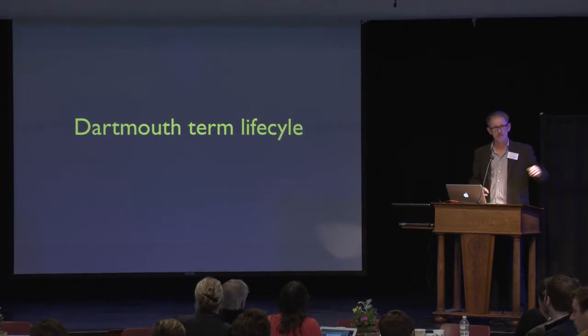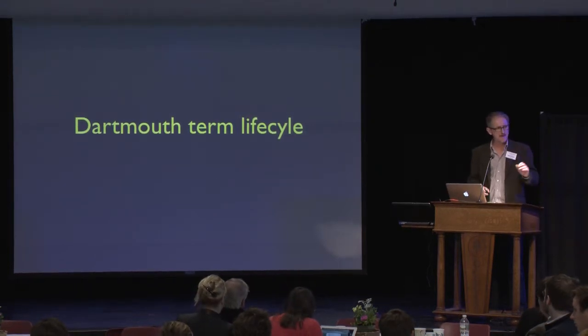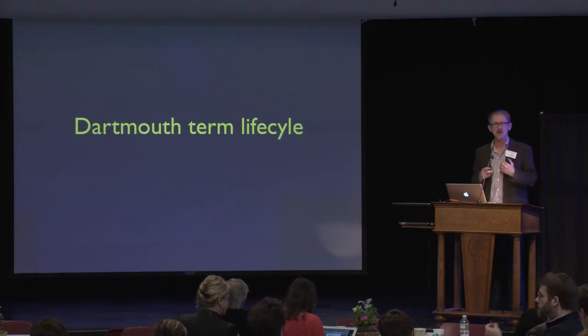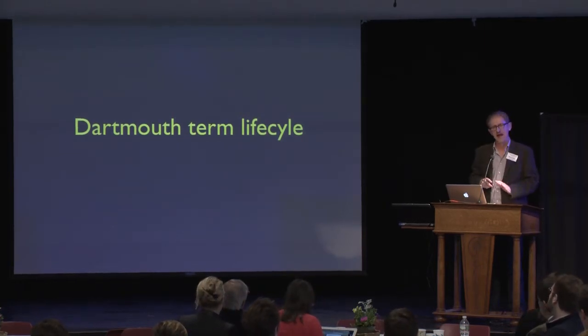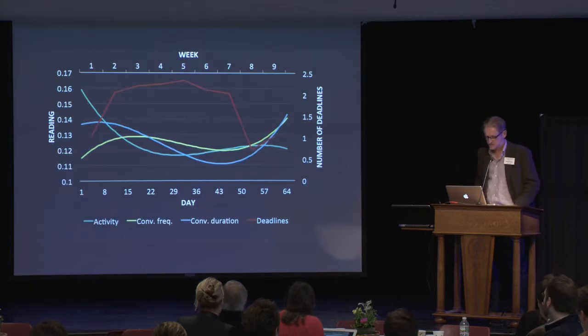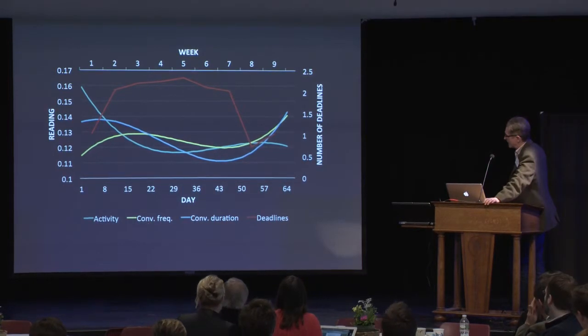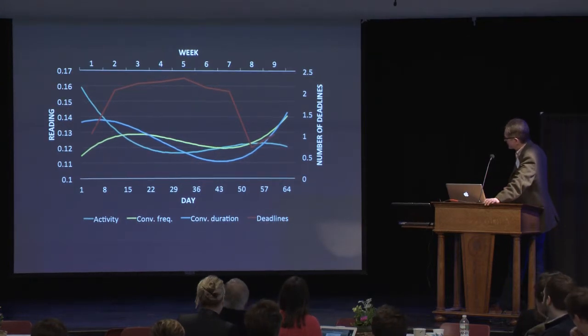So in the last few minutes, I've shown you some specific correlations to do with particularly PHQ-9 and spring term GPA. Now I want to show you some of the trends over the whole term. When I started this study, I had a gut feeling that there were these trends in the data, and I want to show you what those trends are. Over the course of the 10 weeks, this is normalized readings for a bunch of different objective sensor data: the amount of activity, the conversation frequency, the conversation duration, and the deadlines.